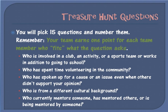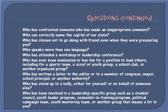An example of some of the questions on the worksheet are, who has spoken up for a cause or an issue even when others didn't support your opinion? Or who is from a different culture or background? The questions continue. Who can correctly name the capital of our state? Who has written a letter to the editor or to a member of Congress, mayor, school principal, or other authority? Who has ever stood up to a bully, either for yourself or on behalf of someone else?